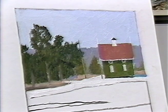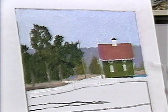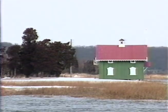The little pediment roof that goes out over the creek there, which is being held up with this brace, there's a quite dark red, a little bit of alizarin crimson, a little bit of sienna, and I think we maybe have it.